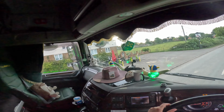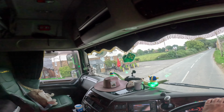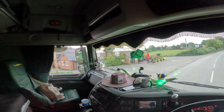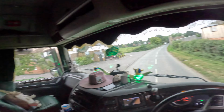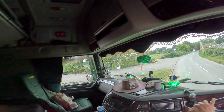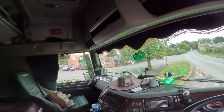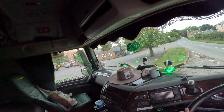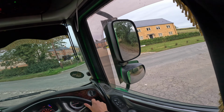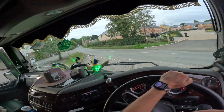So what I do blindsiding, I try and pick a point where my trailer wheels are going to go round. So this time it is the curb. So if I just follow the curb round, it's very easy to blindside. There we go. Look at that. There we go. And we go about this way.